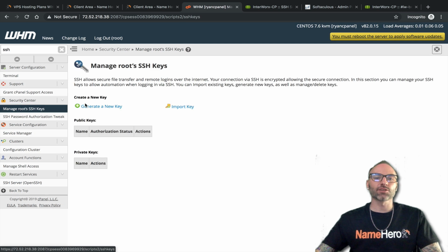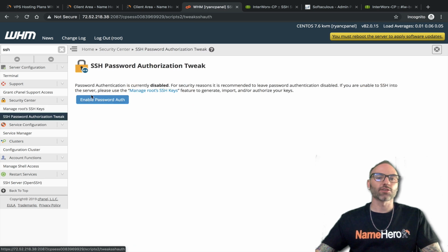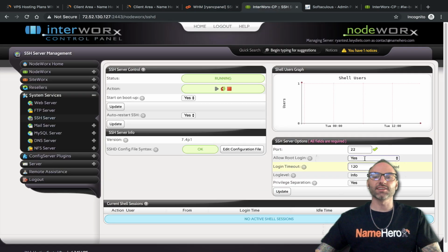But you can also add your root SSH keys from right inside of here. You can actually even generate them and import them. And you can also turn off your SSH password auth here. And then you can configure the access and reboot from right here. So it's got a little bit more detailed features in SSH than NodeWorx has.